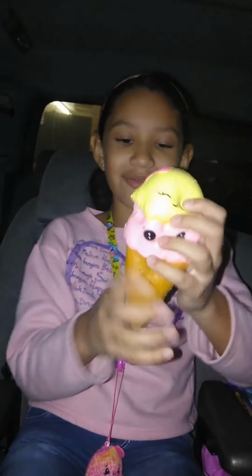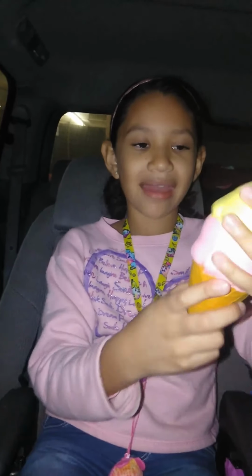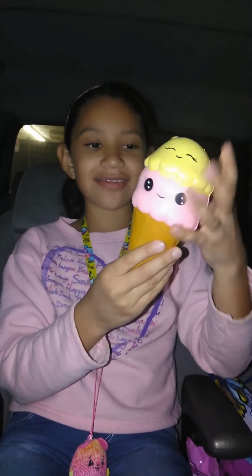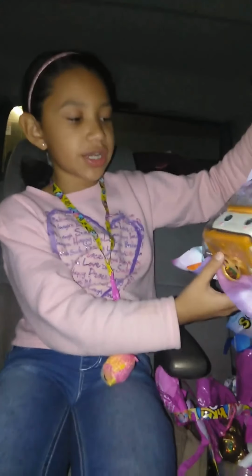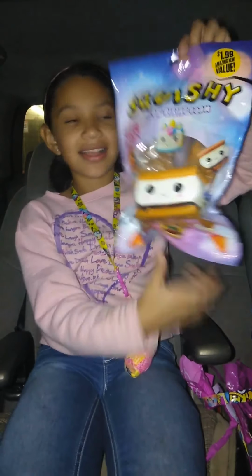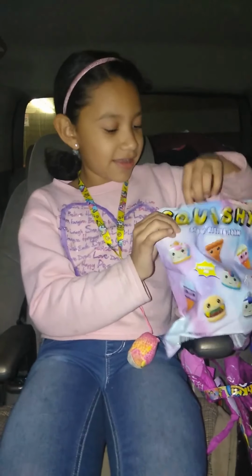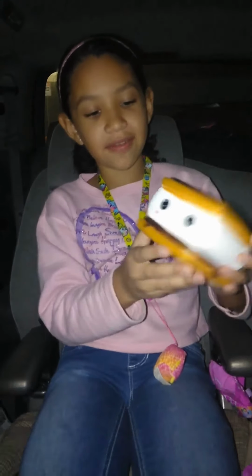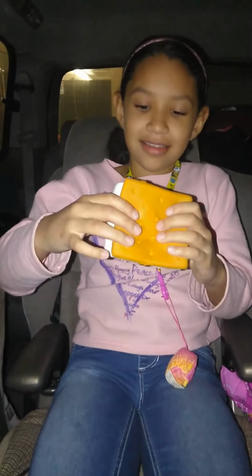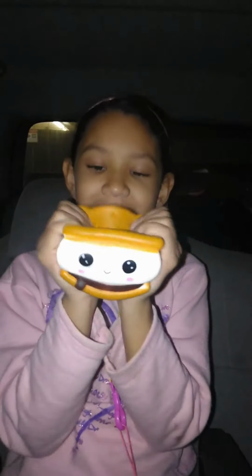So it has like a little bow on it, and it's like smiling, and the one's like smiling with its eyes closed. So squishy. And then we have this, oh wait, this slow rising squishy that's a s'more. This one's really big, and it's like the cookie and then the marshmallow with the face on it, and then it's the Hershey's chocolate. And it's nice and soft and squishy.